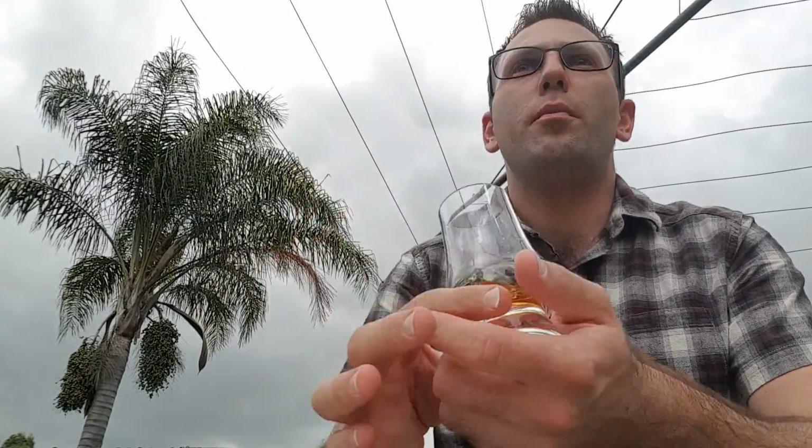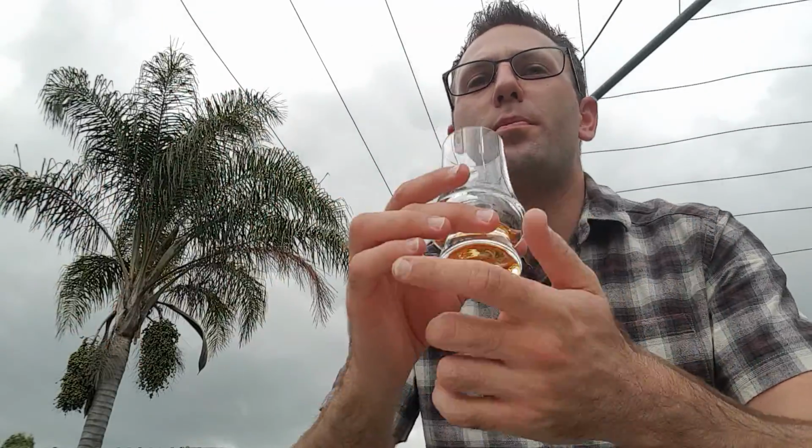You're definitely picking up some nice red wine cask influence there as well. So think berries, strawberries, raspberries, blackberries. I'm also getting quite a bit of oak, a little bit of black pepper, touch of mango.